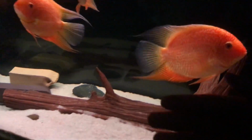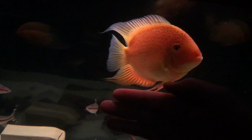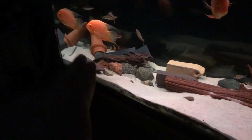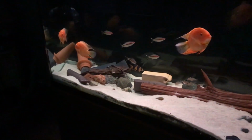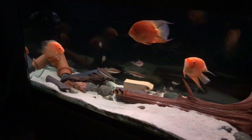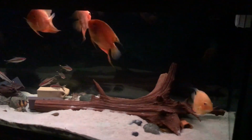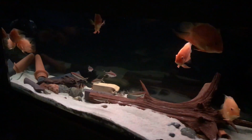Now the Severums are getting pretty big. They're 7.5, 8 inches long from nose to end of the streamers on their fins, and they've developed quite a personality. These two here have broken off from the group, and they spend a lot of time cleaning rocks down here. So far, no spawns. I'm going to give them maybe another 6 months, and if we don't get anything out of them by that time, I might just pull the trigger and get rid of these and do something different. What I'd do after that, I don't know.